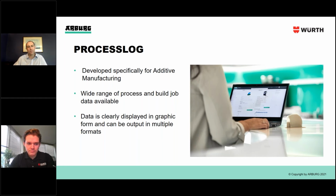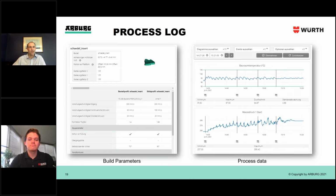Let's take a look at what an example of this can look like. So here's a couple of screenshots from the PROCESSLOG. On the left-hand side, you can see some build parameters, including part dimension, platform position, and any scaling factors that might be applied. The material, feed rate, and so on is displayed there. On the right-hand side, we see a small section of processing data. Here we're including build temperature and melt pressures for the first extruder.